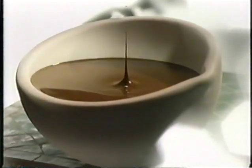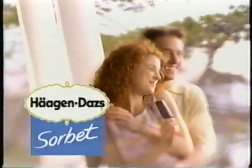If you could turn the richness of your dreams into a flavor and taste the sunset with a spoon and do it with absolutely no fat, you'd have Häagen-Dazs sorbet. 0% fat, 100% Häagen-Dazs. It's just perfect.